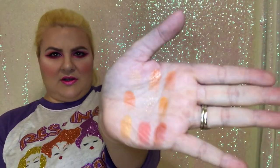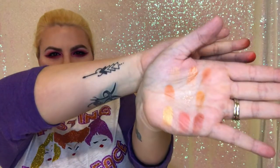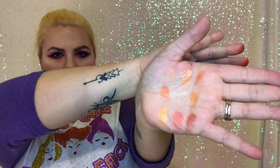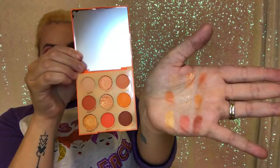All right, I'm going to go ahead and just swatch the whole palette right here on my hand. Okay, so this is what the swatches look like. Let me back up. Can y'all see that? Okay, so I'll hold the palette up to it as well. I did it in order.